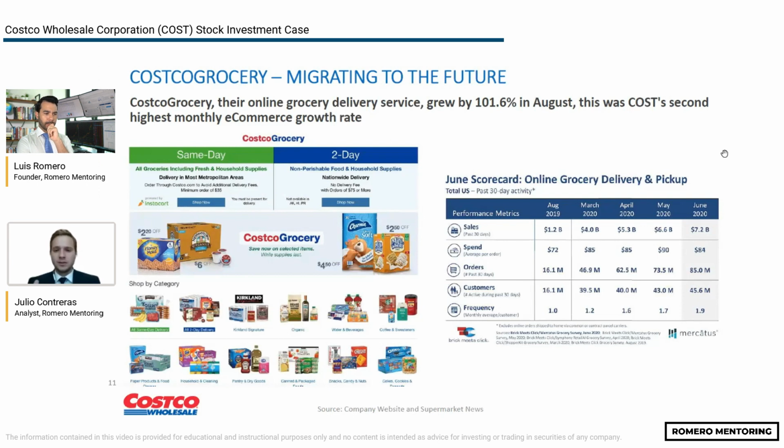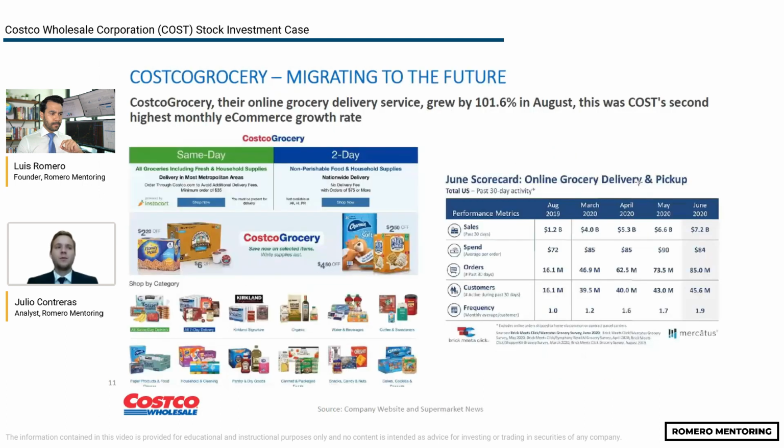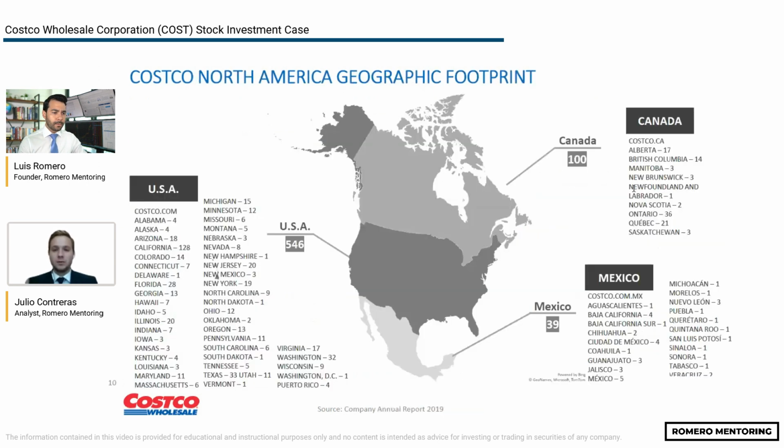Yeah. But what's interesting is that management, in their latest report, said that people in the pandemic are looking for places where they can do their essential shopping and follow social distancing protocols. Costco warehouses, because of their size, are so big that they are perfect places where people can keep social distancing and feel safe while buying their groceries or whatever they need to buy. So I think it's a mix. Of course, the 101% growth has a lot to do with the coronavirus and people staying at home. But at the same time, I think this is a trend that is here to stay.